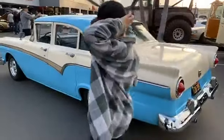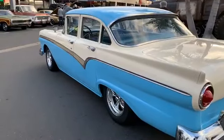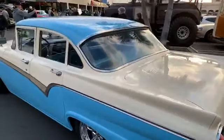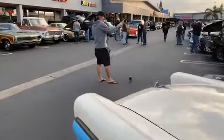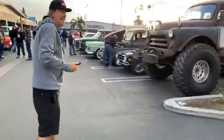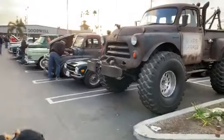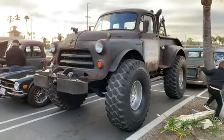This thing's really cool. This Fairlane? Yeah. Oh, Fairlane. Well, let's go over and hit him up. I have never seen this before, and this thing's awesome. Dude, isn't it rad? Yeah, it's cool. He's working on it, he said. This thing's cool.